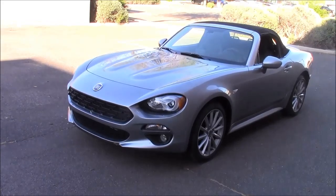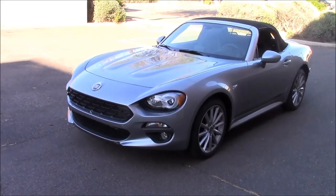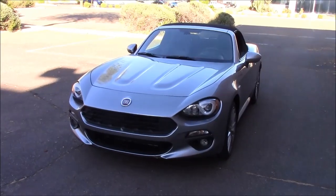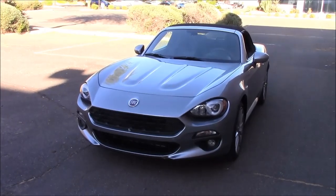Okay, we did 350 miles with the wind blowing in my ears. I'm half deaf right now, so it's time to stop driving and take a closer look at this car. The price starts approximately $26,000, but if you're not careful with the options, it can really skyrocket.